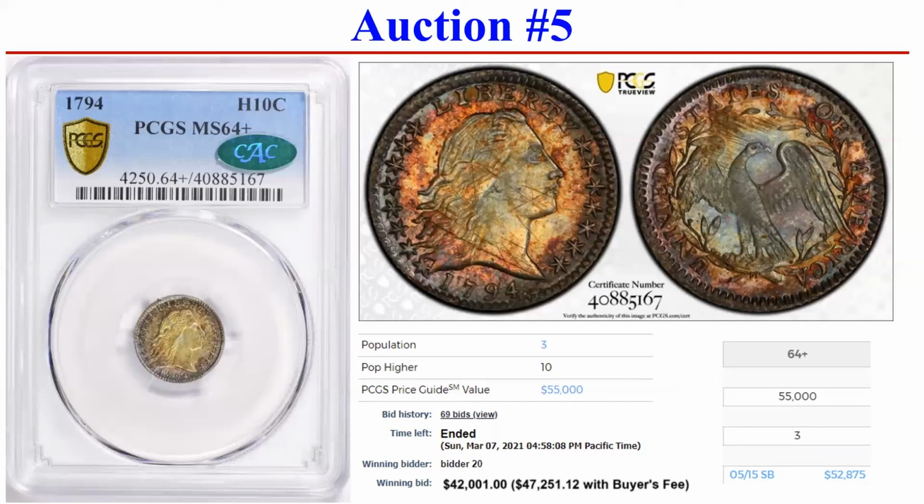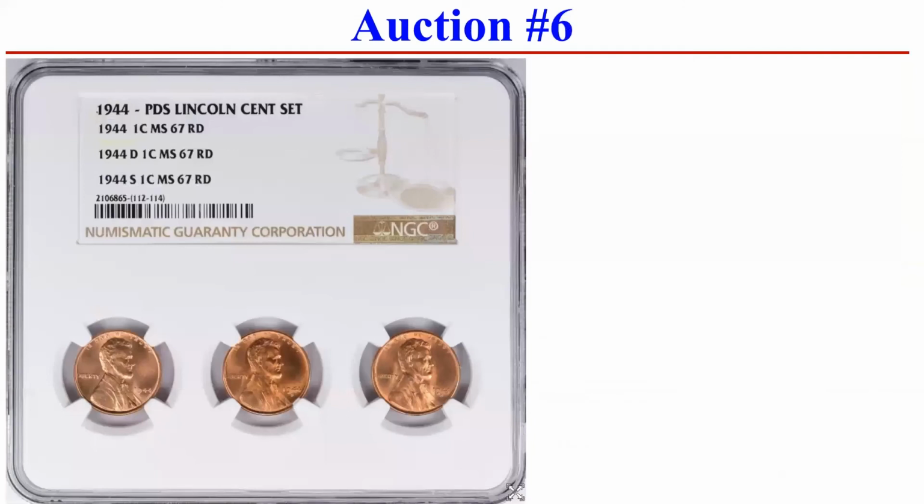And then last has got to be just the holder. I've never seen a holder like this. This is really cool. Obviously, you can see this is the 1944 Philly, Denver, and San Francisco Lincoln wheat cents. This is right around the war nickel era when World War II was happening.